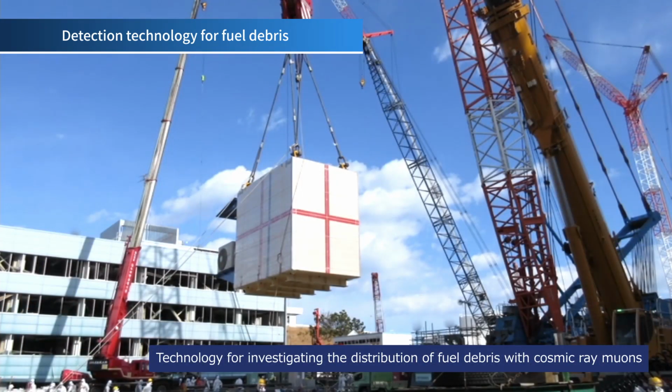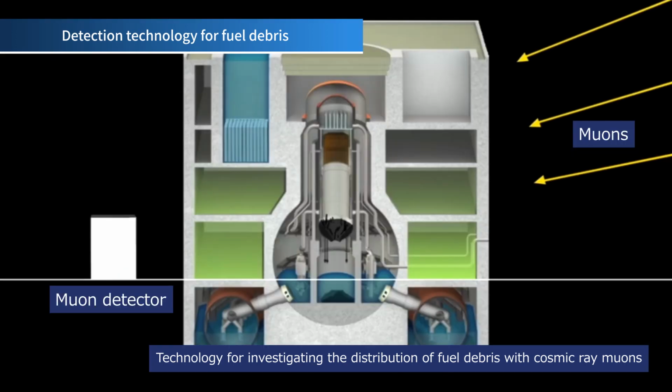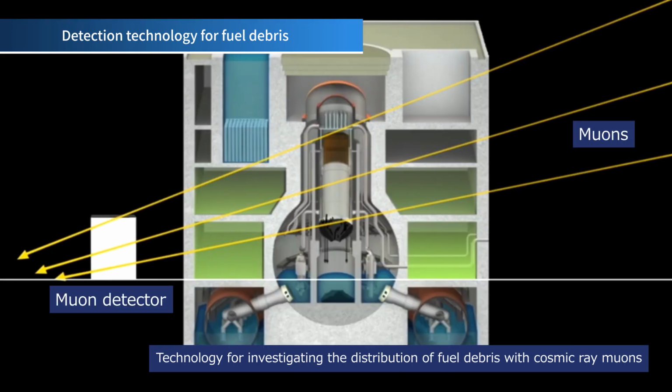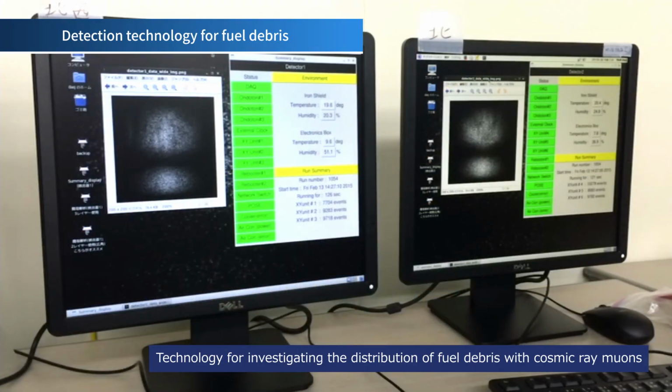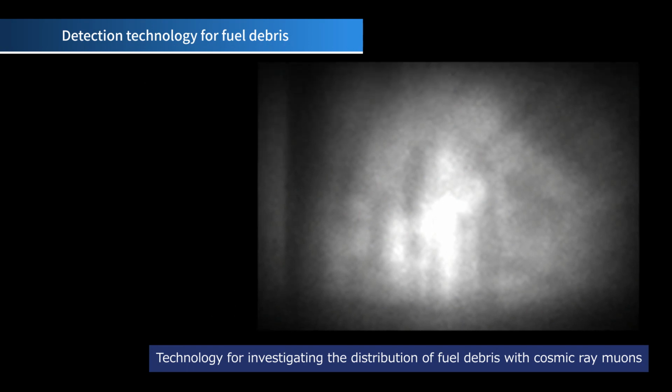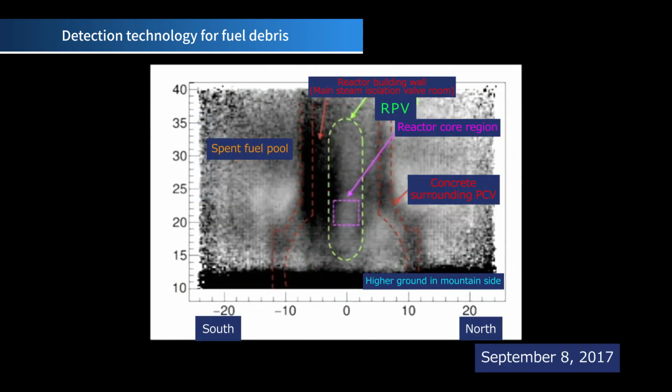IRID has coordinated with research organizations in Japan and overseas to develop technologies for seeing into the interior of the plant using cosmic rays. Using particles called muons, which are produced when cosmic rays strike the atmosphere, IRID has confirmed that there is almost no fuel in the original location of the Unit 1 reactor core, and that there are high-density materials, believed to be fuel debris, at the bottom of the Unit 2 reactor pressure vessel, or RPV. While there is no large deposit of fuel debris in the Unit 3 reactor core, there does appear to be some fuel debris at the bottom of the RPV.